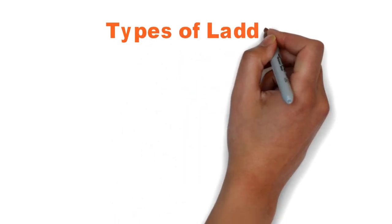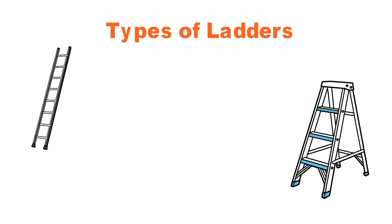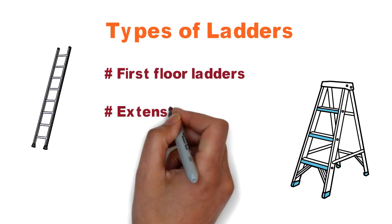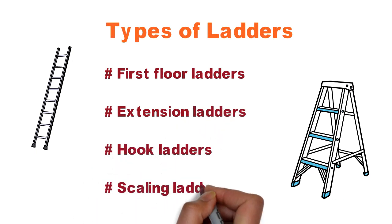There are different types of fire service ladders. First one, first floor ladders. Second one, extension ladders. Third one, hook ladders. And finally, scaling ladders. These are the types of fire service ladders.